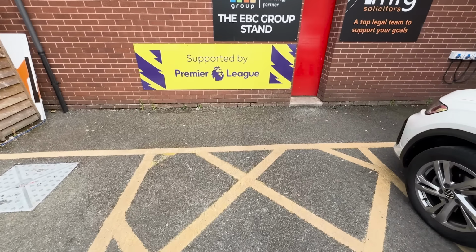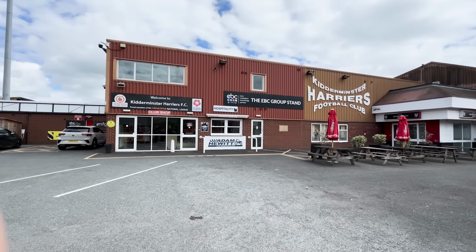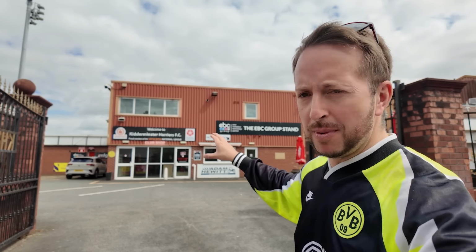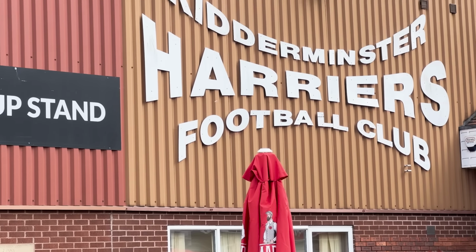But with, as you saw a minute ago, just over an hour and a half to go, we've made our way to Aggborough. Welcome to Kidderminster Harriers Football Club, proud members of the Vanarama National League. Let's go and have a little look round.